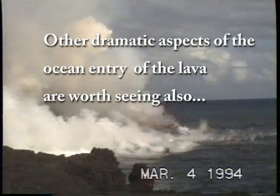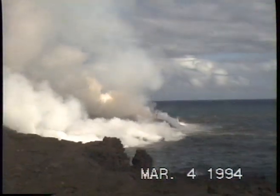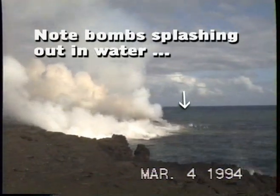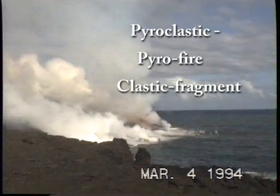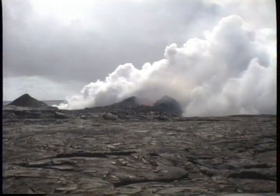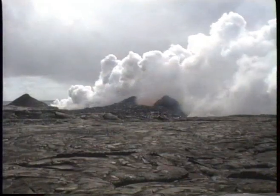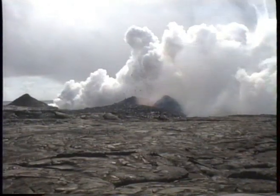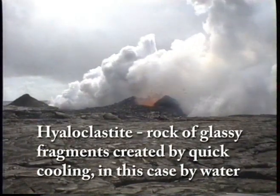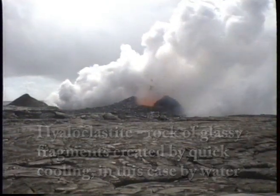As we see this waterfront fireworks, you see a lot of stuff flying through the air and plunging into the ocean as spatter, and this would be called pyroclastic, meaning broken by fire, and the piling up of this on the coastal front we've seen in a previous cross section. The deposit of that on the cliff below the water makes it have a new name in geological terminology, hyaloclastite, and it's a type of rock that has been water quenched and put together under water.